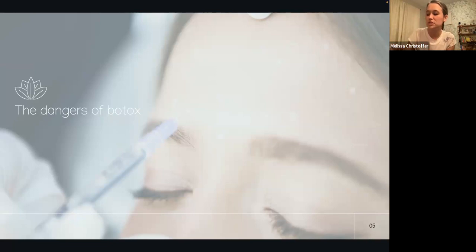So I started doing some research on Botox and found out there's actually a black box warning on Botox. And it's because the FDA required that about a decade ago, because the toxin that they inject for Botox actually has been found to spread to areas that they don't necessarily want it spreading. And so 1 in 6 people actually suffer complications from that Botox spreading.